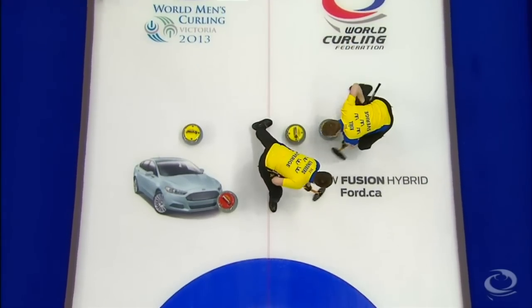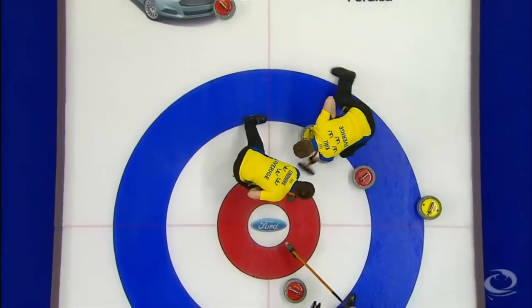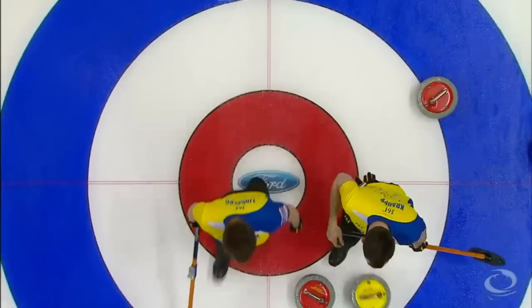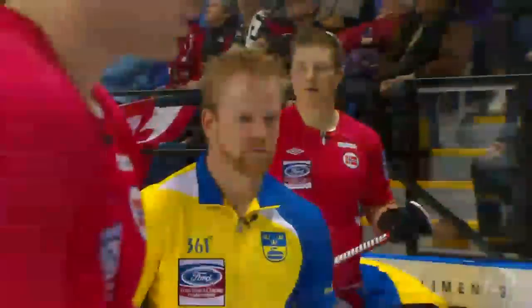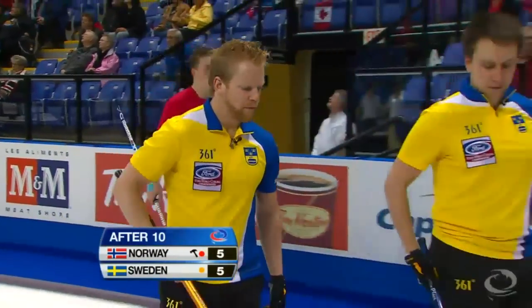They have their backing now, so they're just cleaning it down to the 1 points for Sweden. Well judged, puts it right on the tee line, as can be expected between these two. As it is 5-5, we will head to an extra end. It'll be Norway with last rock advantage.